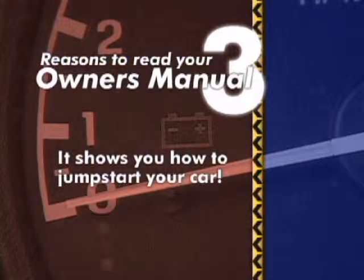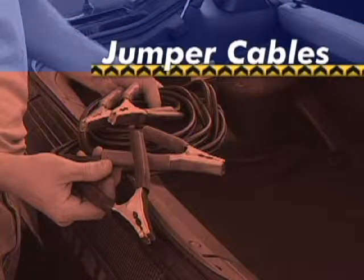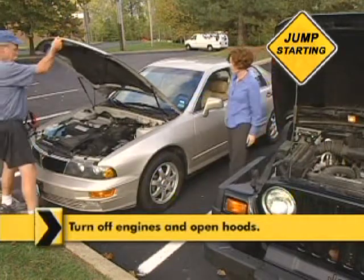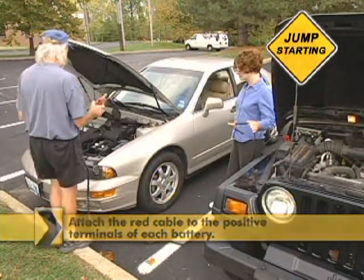Most owner's manuals will show you how to jumpstart your car. If your battery is dead, jumper cables will allow you to connect to another car's battery to start your engine. Here's a lesson in how to use them properly. After the cars have been positioned next to each other, turn their engines off and open both hoods. Next, carefully attach the red cables to the positive terminals of each battery, starting with the dead battery.